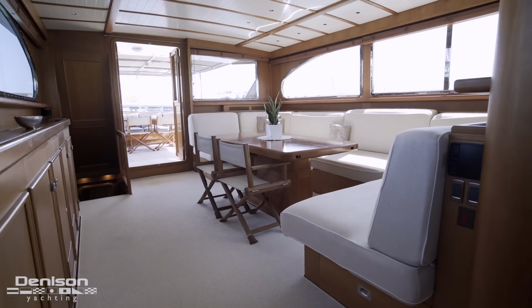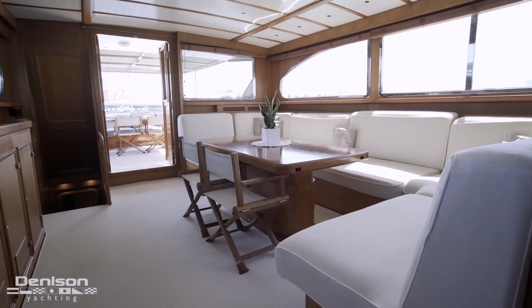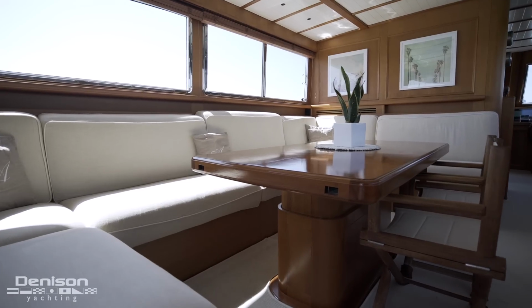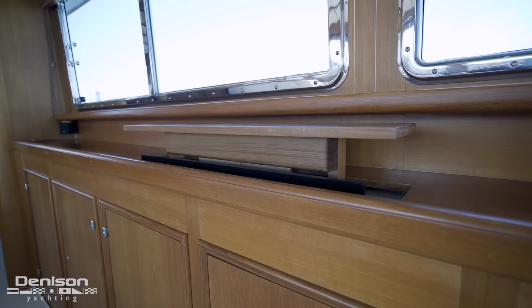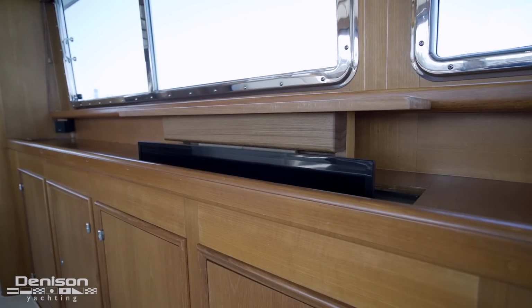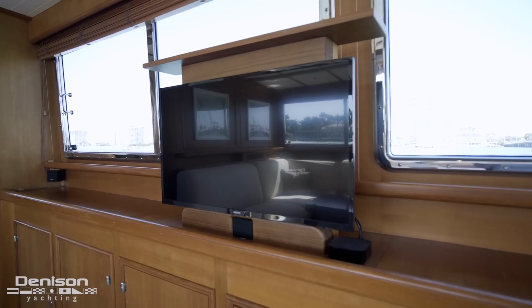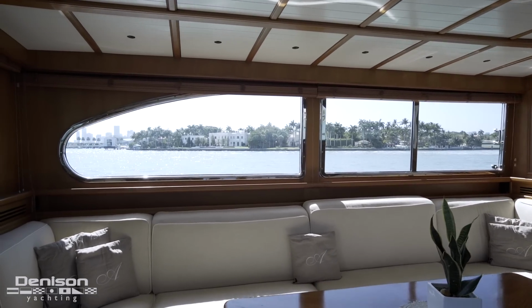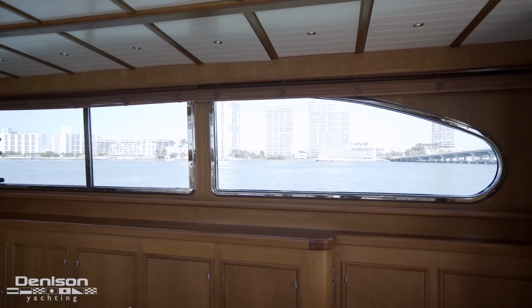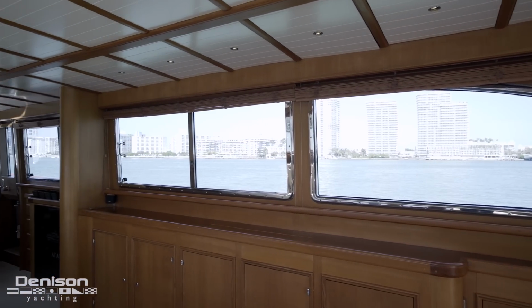We've got a U-shaped seating area here with a dinette table for dining. This drops down to coffee table height and is adjacent to the TV, so it's just a well thought out, well placed area that you and your family are certainly gonna enjoy. As we glance around, you're gonna notice the stainless steel frame windows, giving you an extra seal so everything's gonna stay dry, even under the worst sea conditions.